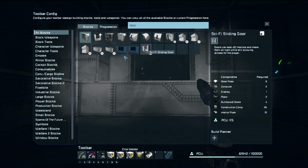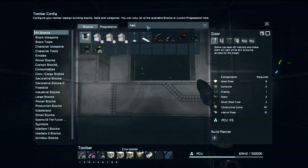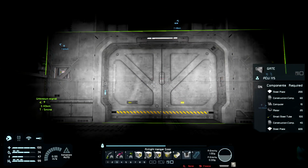There was a hangar door. Where is that at? You know what? I'm going to just type that in. This one right here. This guy right here. Okay, so we've got this. This one right here is the one I'm looking at.